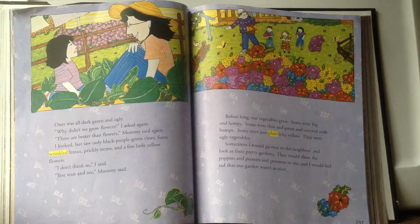They were ugly vegetables. Sometimes I would go over to the neighbors and look at their pretty gardens. They would show the poppies and peonies and petunias to me, and I would feel sad that our garden wasn't as nice.